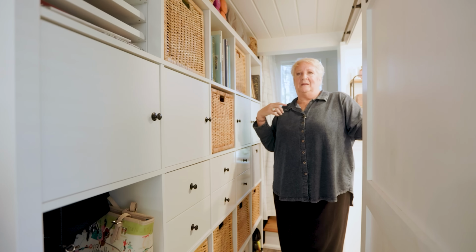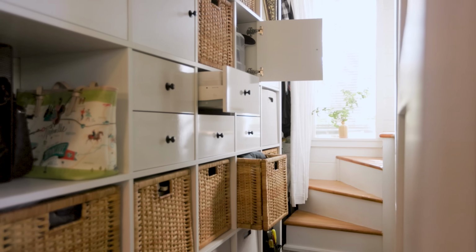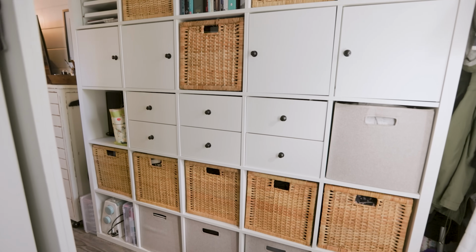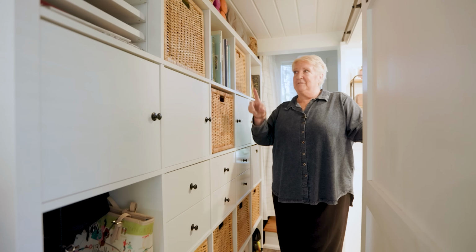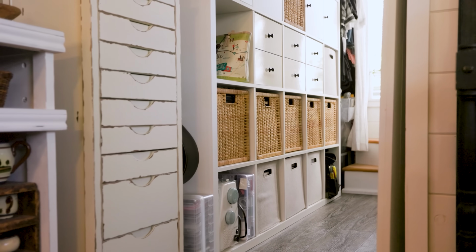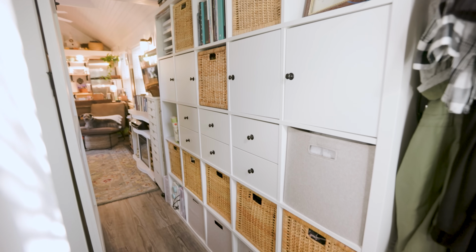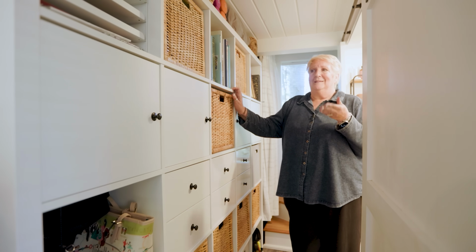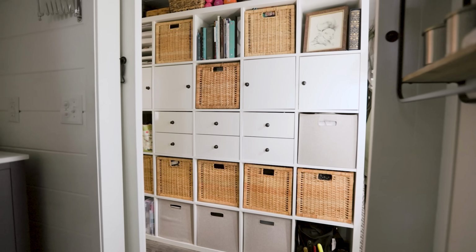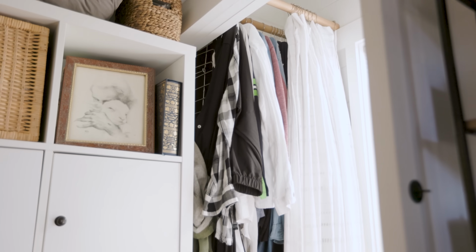We are now in the hallway that leads to the bathroom and to the stairs up to the loft. This piece of furniture was a major consideration when I was designing the house. This is just one of the IKEA pieces. It's 5 by 5 as far as cubes. It's probably 6 foot high. But I knew it would be tons of storage, and I knew I would need tons of storage. It takes up some of the hall space, but I have plenty of space to walk by, and the storage is just so important. I don't feel like I'm losing anything by having this big piece of furniture. I feel like I'm just gaining because it's so useful.